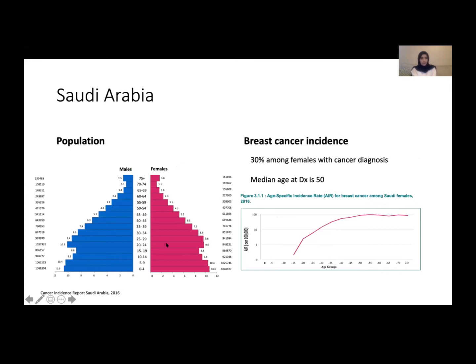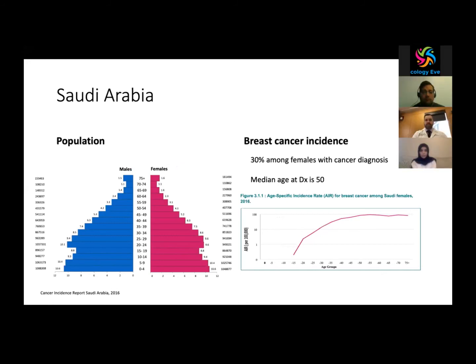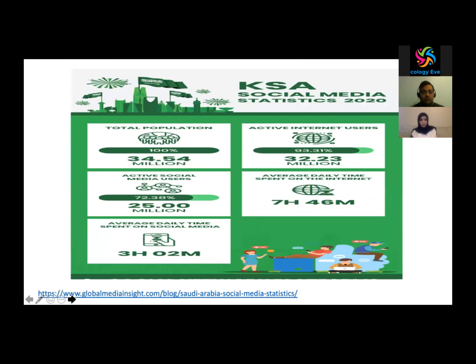A few words about Saudi Arabia and the background of this country. The majority of the population, as you see from the population pyramid, is young. 70% are younger than 40 years old. Breast cancer is the most common malignancy in women, accounting for 30% of cancer incidence. The median age of diagnosis is 50, which is considered a young age. And actually, we see even younger ages, around 35, and sometimes, unfortunately, 25, which is very striking in comparison to Western society.